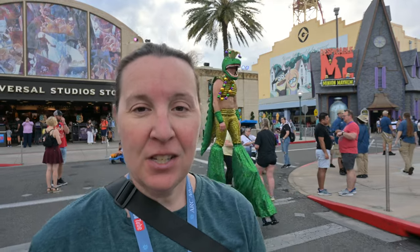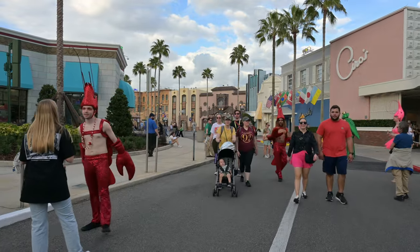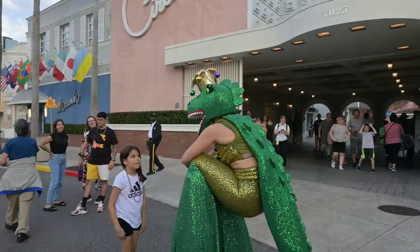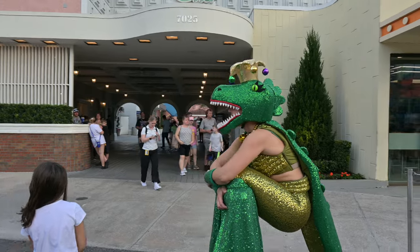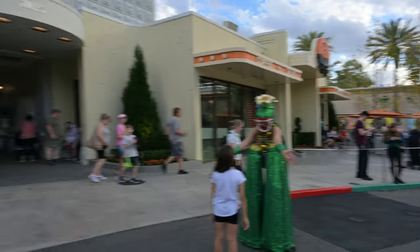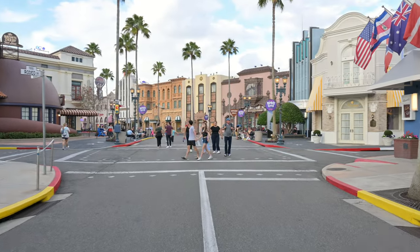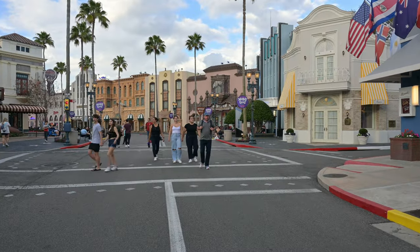And once again, just like Christmas, we're starting the parade before it happens. Hey, we have some Zoidbergs or lobsters. Hi, Mardi Gras. Happy Mardi Gras. I don't know how she's doing that, but I guess she has a strong core. How are you squatting on those? Hello Kitty. All right, Mardi Gras signs everywhere. We'll try to see if we can find some snacks.